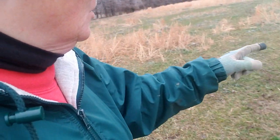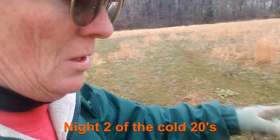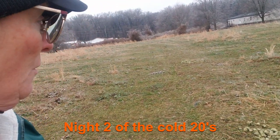One, two, three. There's one back there. There's one by that sagegrass over there. So one, two, and three, and then one, two, and three. So that should be enough for them for tonight.